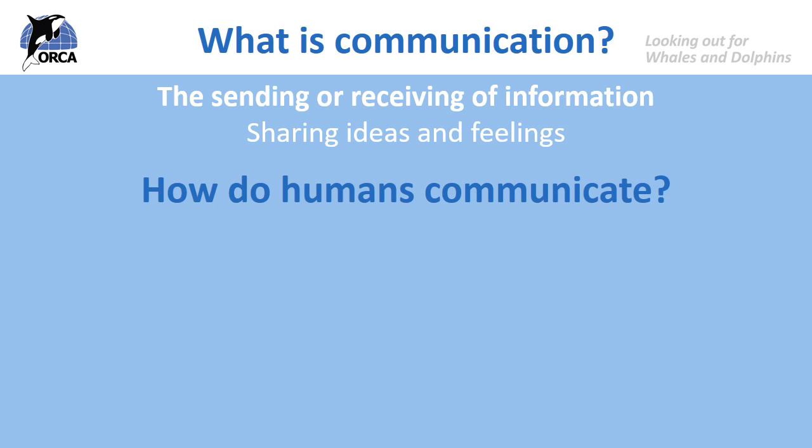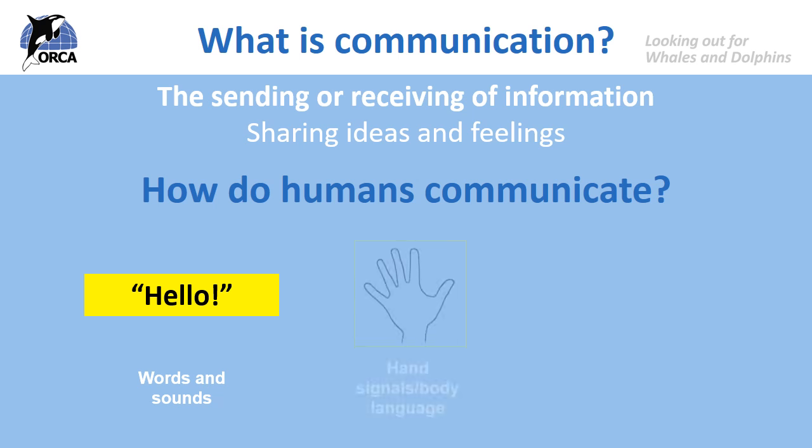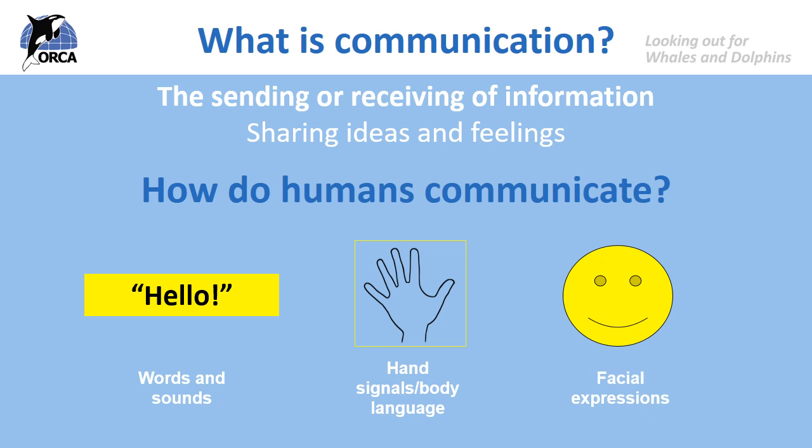We use our words, for example, saying hello to each other. We use hand signals and body language, for example, waving to each other. And we use facial expressions, for example, a big smile.